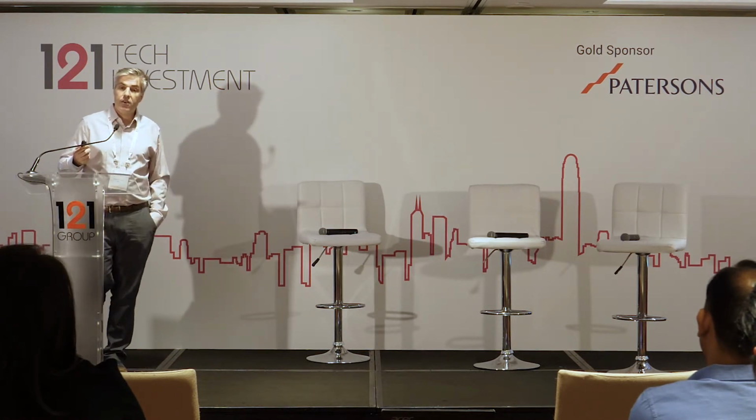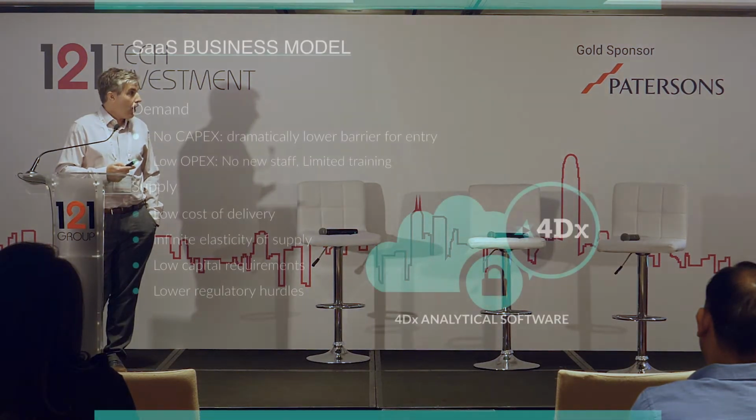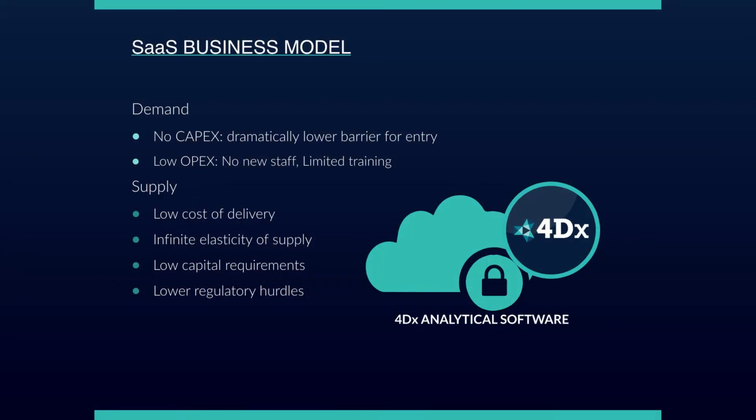In the US, that means we charge about $500 per scan, which gives us a gross margin of about 80%. So $400 per scan, no human input. On the demand side, that means the hospital has no capital expenditure. They don't have to train any staff. On the supply side, we have a very low cost of delivery, basically nil. Effectively infinite elasticity of supply. Our cloud partners can easily provide all of the scans from the planet. No capital requirements for us, and low regulatory hurdles.